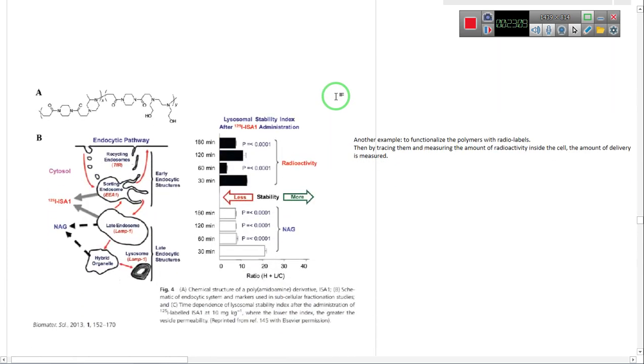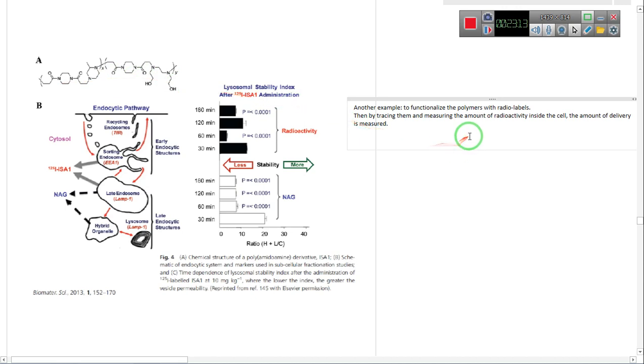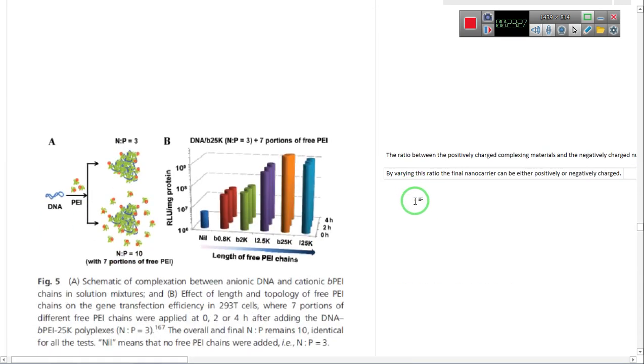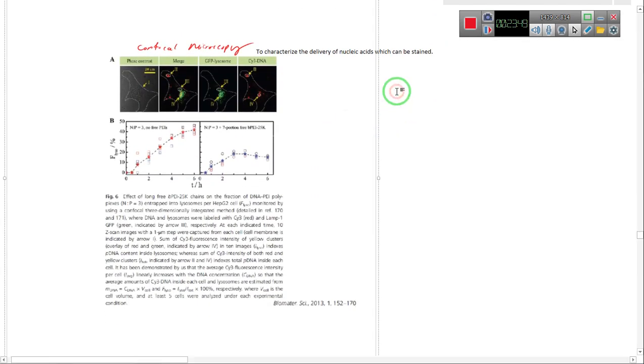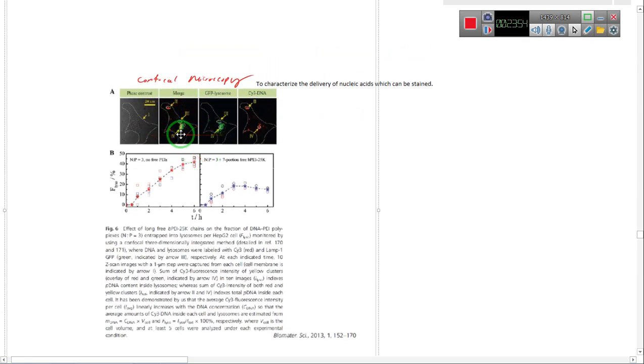Now let's skip this, and you see here if we label the polymers with radiolabels, by measuring their radioactivity we can realize how much of these molecules have been internalized inside the nucleus. And this slide is about the ratio between the DNAs and the positively charged materials, which I told you is important to define the final charge of the nanocarrier, and how we can tune it. Here we have the nanocarriers recognized under the confocal microscopy to characterize the nucleic acids, which have been stained by fluorophores, because they can be recognized under the confocal microscopy, if you remember.